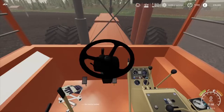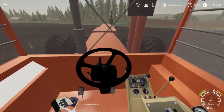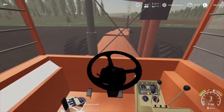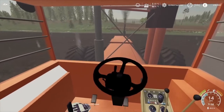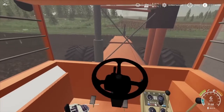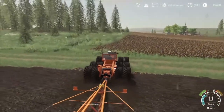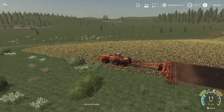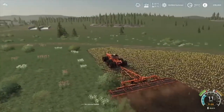Right, well, that's the first field done. I've got another two to do. We managed to get four fields in last night. They were the only ones ready to harvest. So I'll crack these other two off and I'll get back to you very shortly. I'm just going around this last field here. And that's where I want to build my new field, I think, over there.